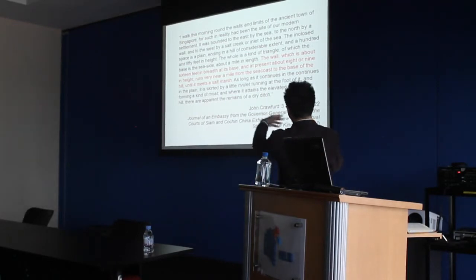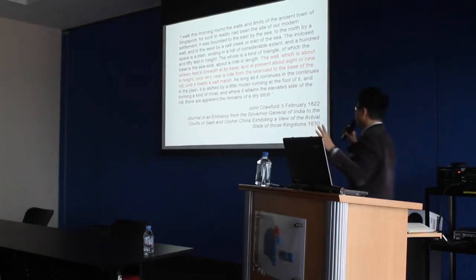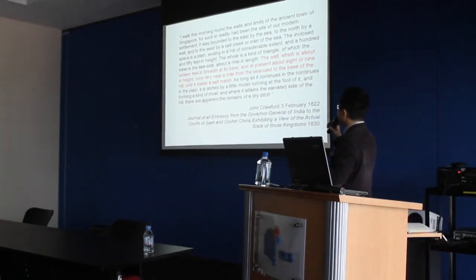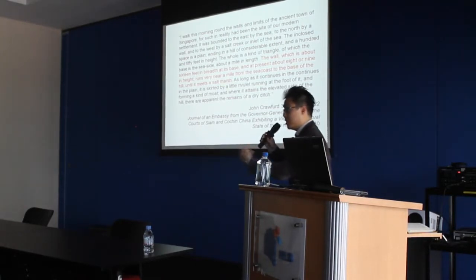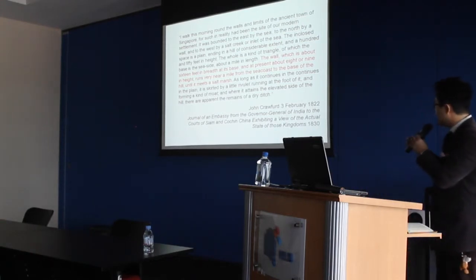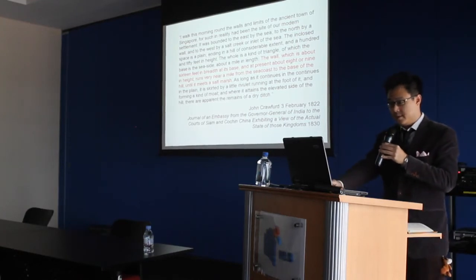So he goes on to explain that the wall is about 16 feet in breadth and at present about 8 or 9 feet in height, and runs from very near the mouth, from the seacoast, to the base of the hill, which is Singapore Hill or Fort Canning Hill, until we reach the salt marsh. He goes on to describe a little ditch, a little gulf and stuff like that, so he actually walked around it.